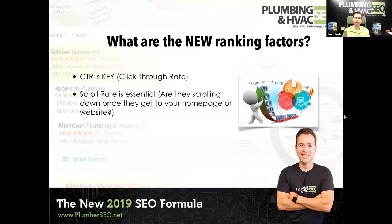Scroll rate is a big thing that Google's looking at, which is when somebody gets to your page, are they just clicking back? Are they reading content and then scrolling down? So engineer, both for a mobile experience and a desktop experience, an expectation that they're going to scroll at least a little bit down through your page. Google's looking at that, right? If they get to your page, click on your result and then scroll down, they're probably getting the information they wanted. That's what Google wants more than anything else.